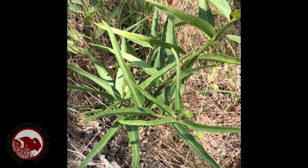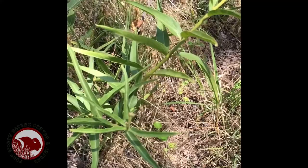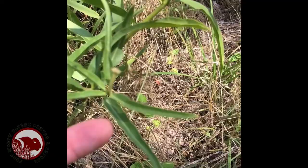So here is an example of milkweed. This is the host plant, meaning the plant that the monarch butterfly will lay their eggs on. So the host plant for monarch butterflies. What happens is the monarch butterfly flies in, here she is, and she'll deposit her eggs on this milkweed. And then she flies on her way. On the base of this plant, or the base of the leaf, or underneath the leaf, the eggs will be deposited. She puts them underneath right there.